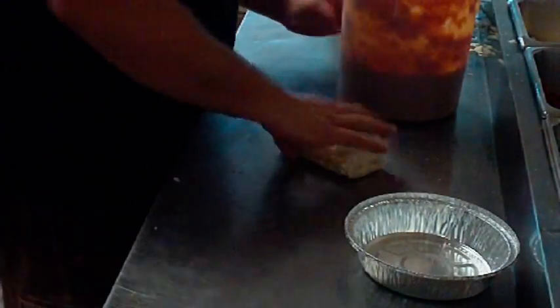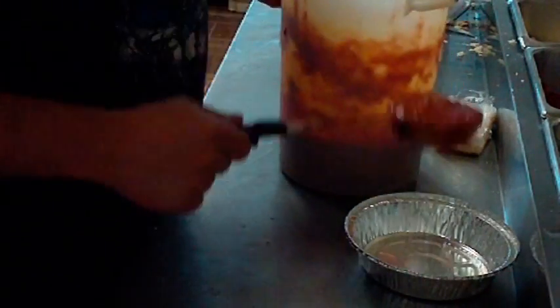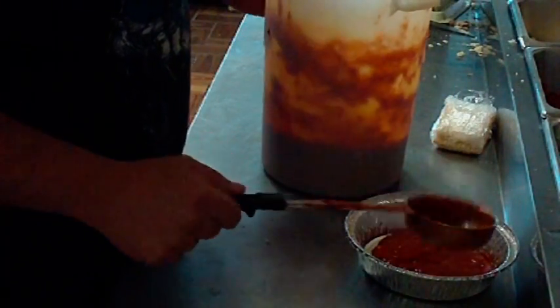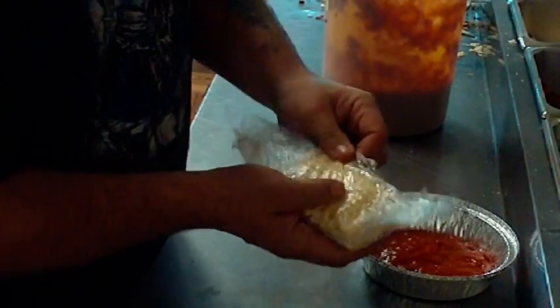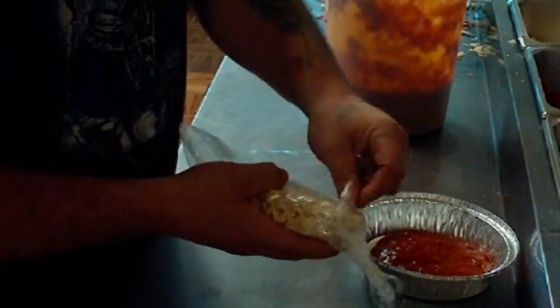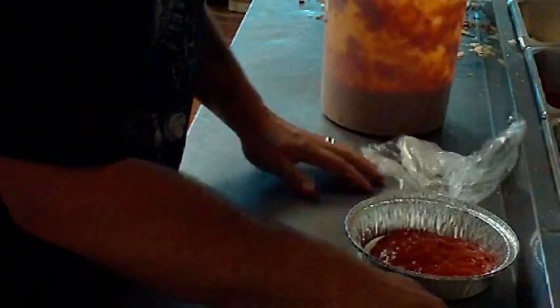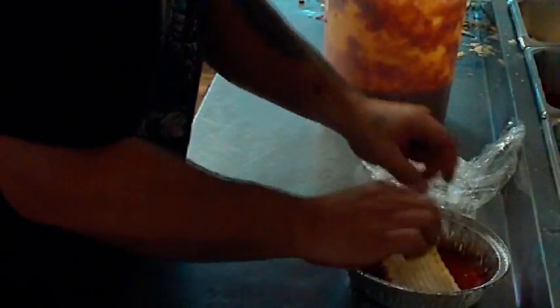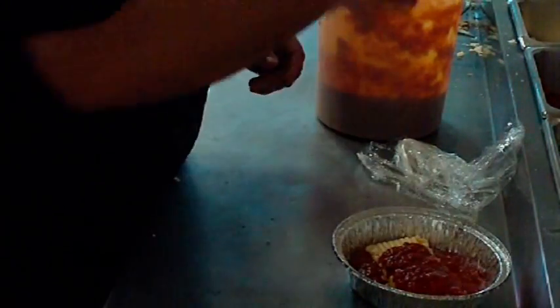Okay, I promised you guys that I'd show you how we're going to put our lasagnas together. We're going to get to that right now. The first ingredient that goes in a lasagna is our special pasta sauce that we make here ourselves. What we do is we've got 2 lasagna sandwiches here. The very first lasagna sandwich is going to go in your sauce. It's going to get a little bit of sauce on top.